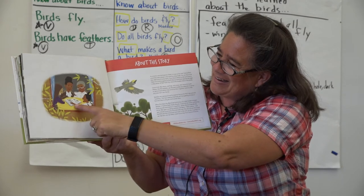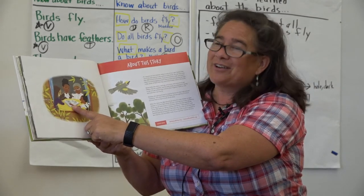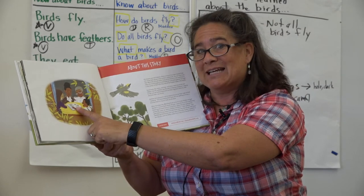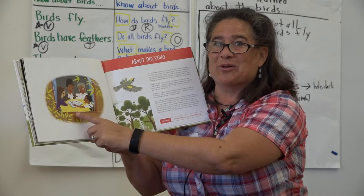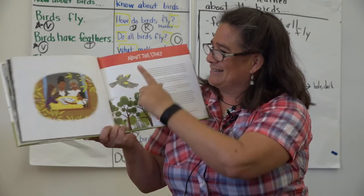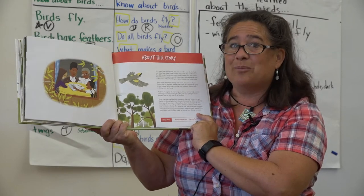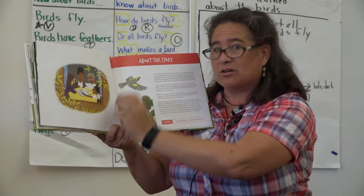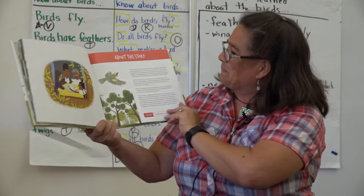And there they are. Looks like they're looking at a map. I wonder if they're trying to see where New York City is compared to Costa Rica, to see the journey of the warbler. And here's where you can find out more about the golden warbler. A lot of books do this. They'll have a story, and then they'll give you some facts about something from the story.